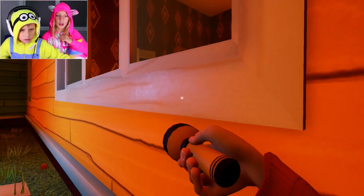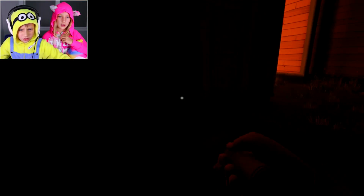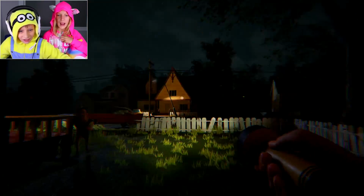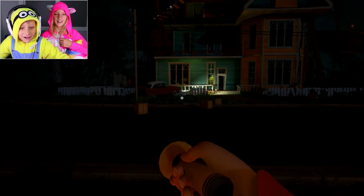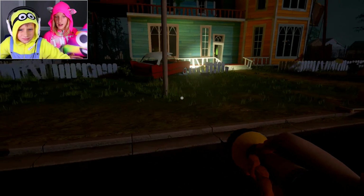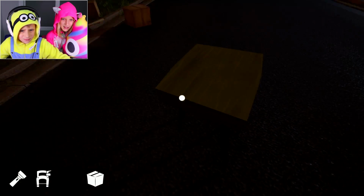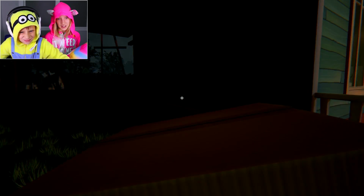I think the magic of my rainbow poo is working. He saw me from the window. The magic of rainbow poo is working! That scared me. Just let him do this magic spell on you, then he will be stinky and he won't get you because you're too stinky. It's actually not a very bad idea.